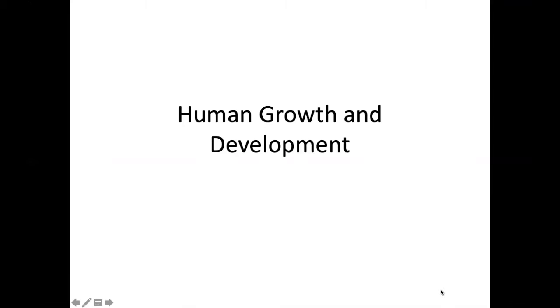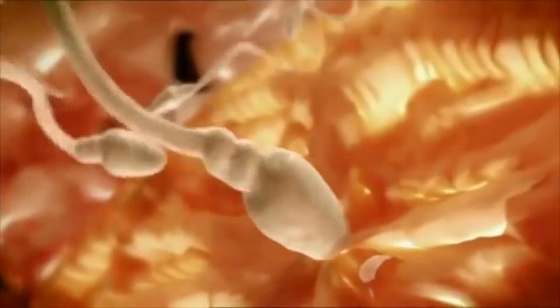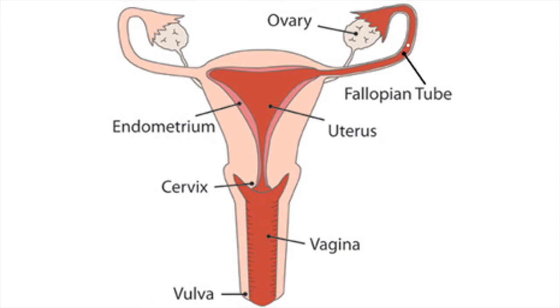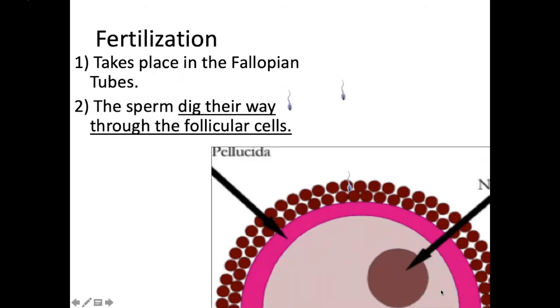So let's do this. Let's talk about the development of an embryo. Last time we talked about what happens if the egg does not get fertilized. Right now we're going to talk about what happens if the egg does get fertilized. Fertilization is what we call it when the sperm enters the egg and they share DNA to become one full strand of DNA, right? This takes place typically in the fallopian tubes. So just after ovulation, but before the egg implants itself in the uterus, the best, most likely place and time for you to get pregnant is in that luteal phase when the egg is still in the fallopian tube. And the sperm will dig their way through the follicular cells.